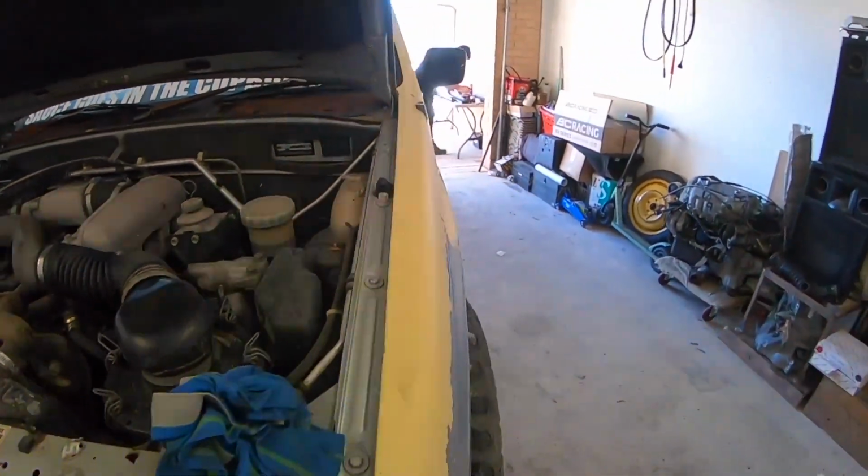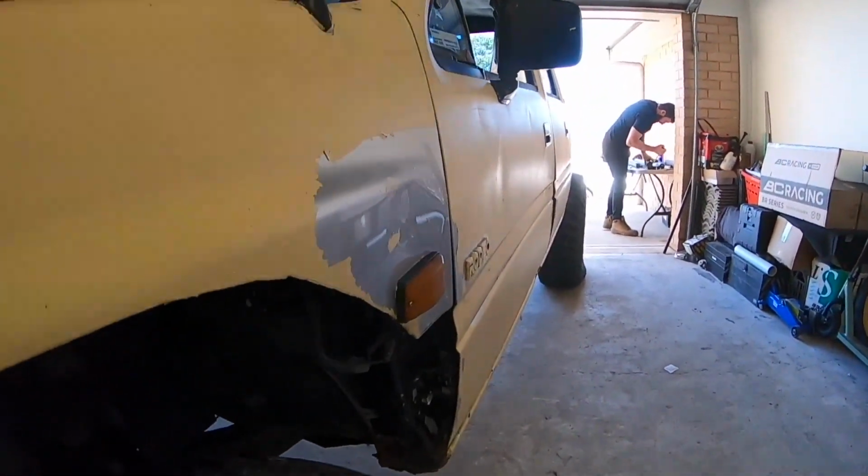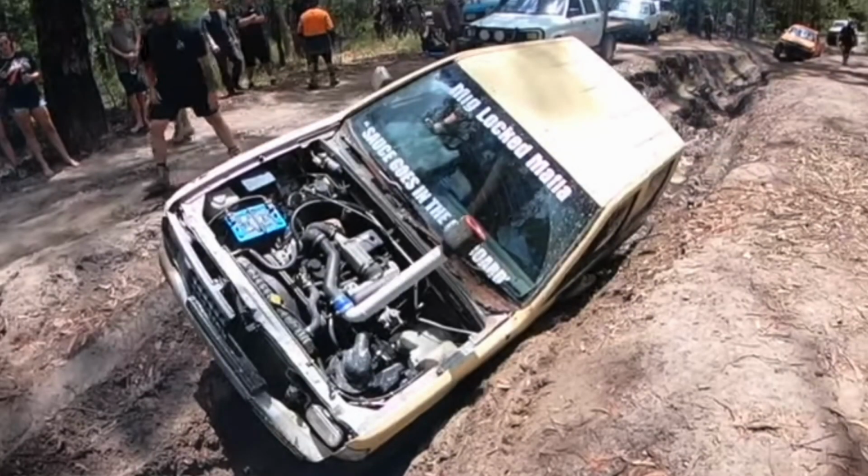And the passenger side of the car, we completely stoved in on one of the hill climbs. The door doesn't open too nice anymore. We're going to get that rectified.